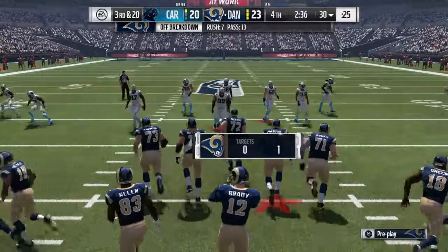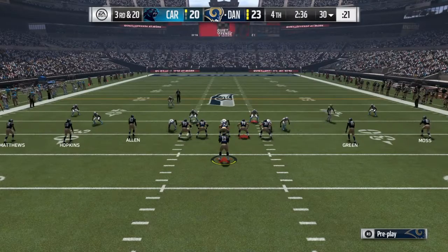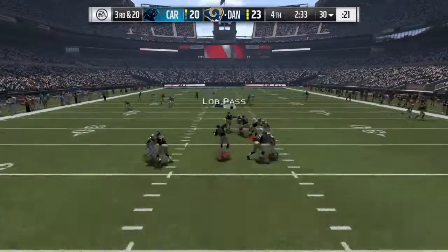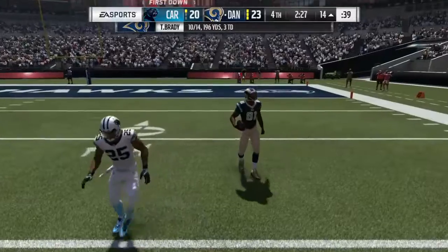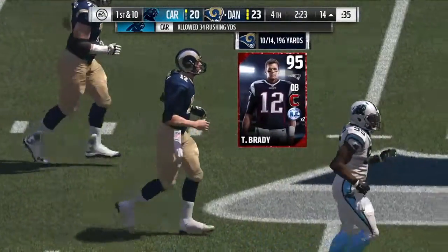And it goes on and on. It's a 5-receiver set. 3 to the left, 2 to the right. Now Brady finding time. He's going to float this one deep right side. This is caught inside the 15. A big play there for L.A.